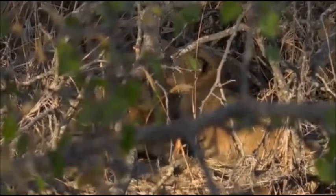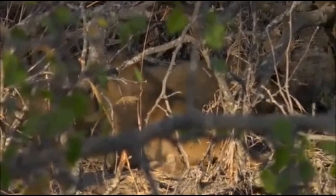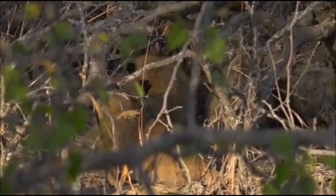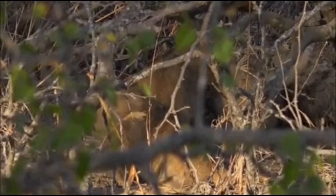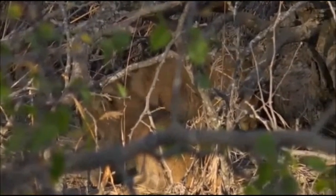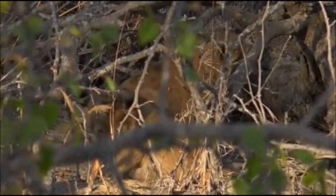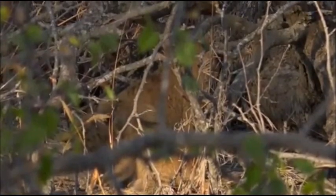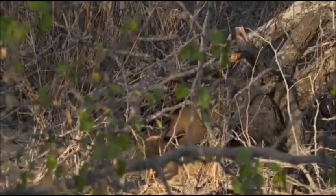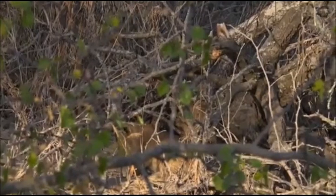Now starting to play with each other. Crawling over each other, and now really starting to explore their world, even going so far as to try and climb up that fallen stump. They've come out of the drainage system and are now attempting to find Mom.